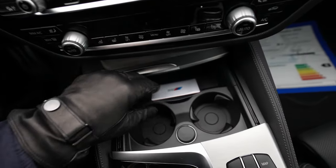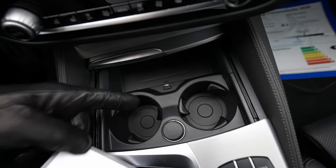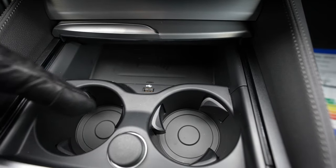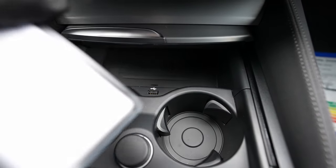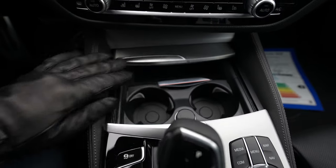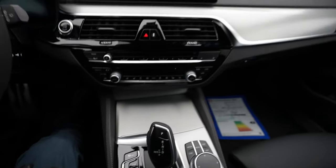And then here, guys, you have two cup holders, a USB port. You can charge your phone wireless there, and you have two cup holders and the 12 volt port right here. So how cool is that? I like it. Nice. Good.